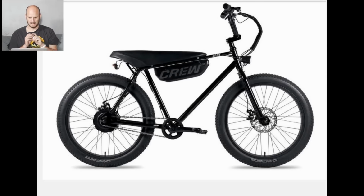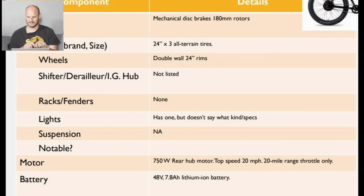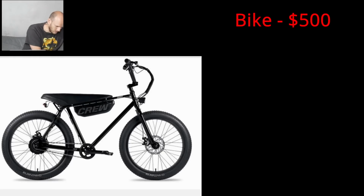Crew Bike Company, the Crew Dart. It's a super simple bike frame. It's not bad. I actually kind of like it. Just super simplistic. Probably going to keep it light. It's got mechanical disc brakes. Let's give the bike a $500 value.